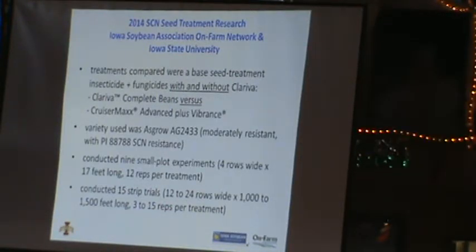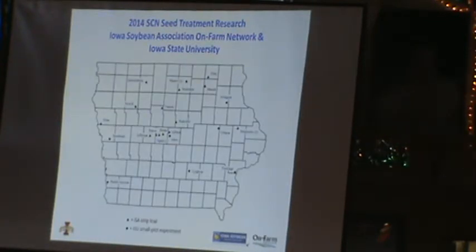So we had a really cool setup where we did things really small and intensive and really field scale, but we all used exactly the same seed and seed treatment. So here's the locations. This is Iowa. The triangles are the strip trials, and they're scattered a lot in central Iowa and the northern part of the state. And then my 9 small plot experiments are pretty deliberately spaced out.